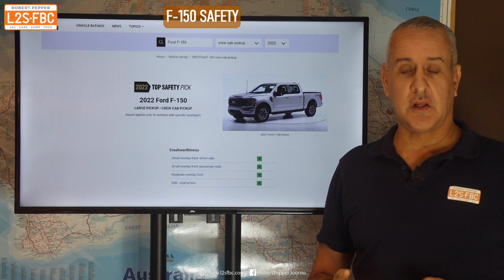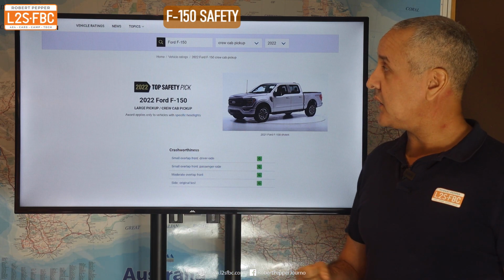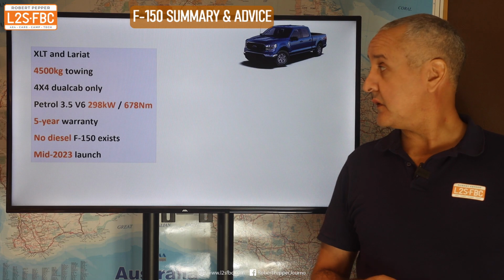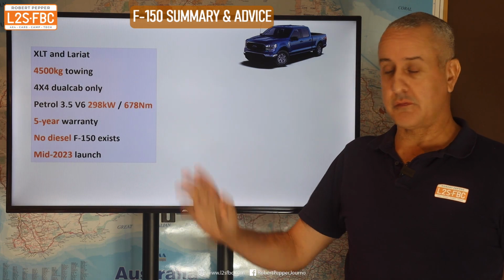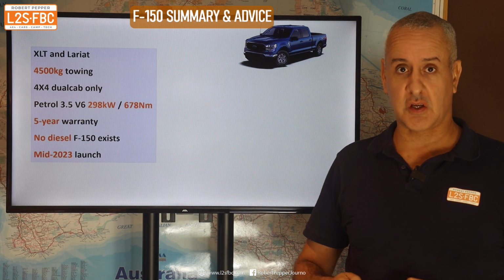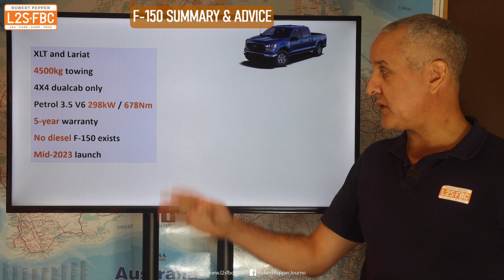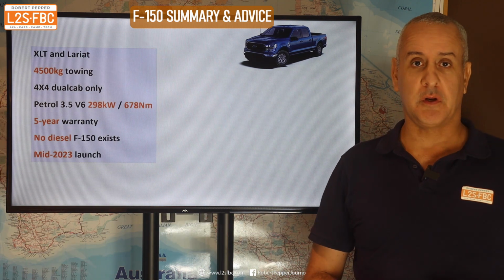Safety, I don't know if it's going to get 5-star rated, but look, I mean, it's a top safety pick from the IIHS, so I guess it's going to do all right on the safety front. All right, summary and advice at this stage. We know we're getting the XLT and the Lariat, 4.5 tonne towing, though I don't necessarily recommend you go up that far. 4-wheel drive dual cab only, petrol engine, 5-year warranty, no diesel, and sometime in mid-2023.